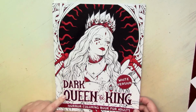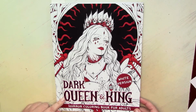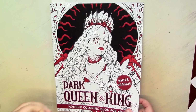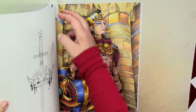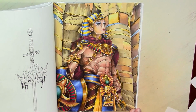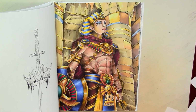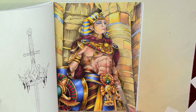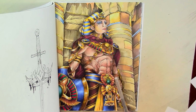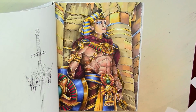And in Dark Queen and King, where I promised to do pictures for the Egypt theme, which was my second theme for May, I managed to do this pharaoh. Well, it took much longer compared to pictures in Dark Fairy Tales, but I tried to work very carefully on each of the details: his gorgeous clothes, all this jewelry, all the weaponry here.